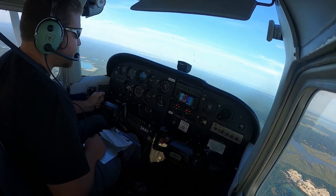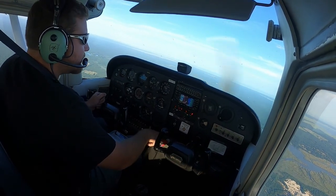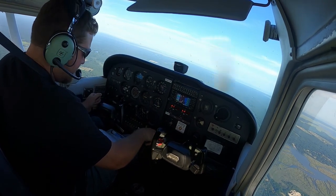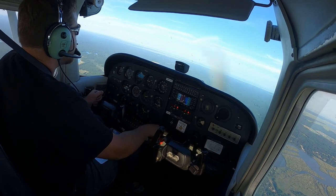Okay, Cherokee 227, stay back right, crosswind 34 Carroll County. Gateway traffic at 2912, final 19, Gateway.